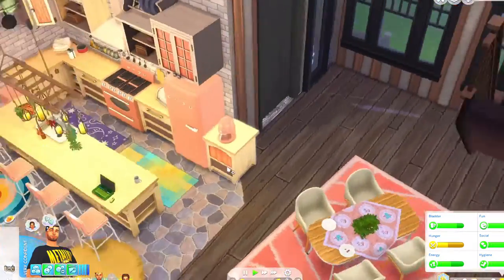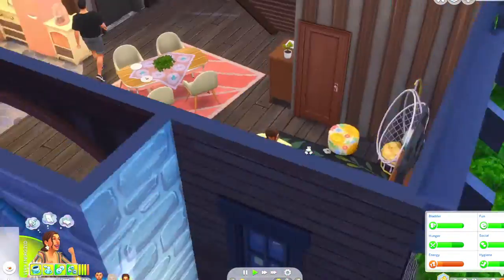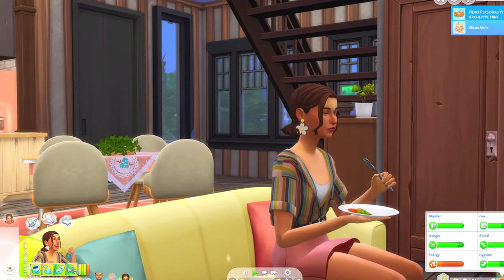Don't use the grill, just come get some leftovers. The fridge is full. Where's Callie eating? Oh, she wanted to sit in here with her dad. That's so cute.